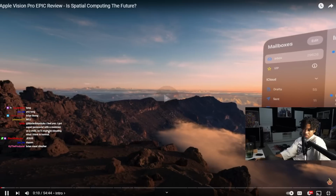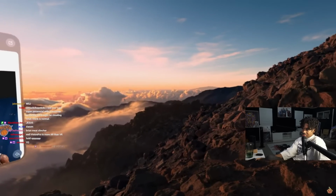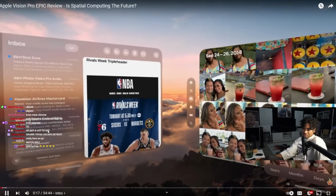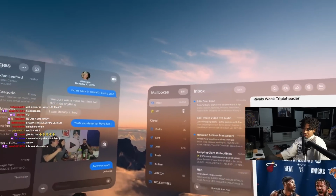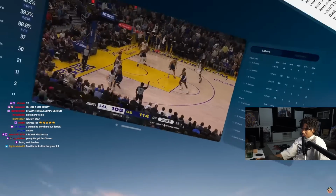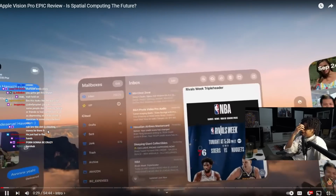Siri, open messages. Siri, open photos. Yo. Oh, so cool. We'll put this over here. How is he grabbing that? Open. Oh. Is he grabbing that just by looking? Wow. You got to get this? Hold on. Wow. He had the flex? I want to see it.